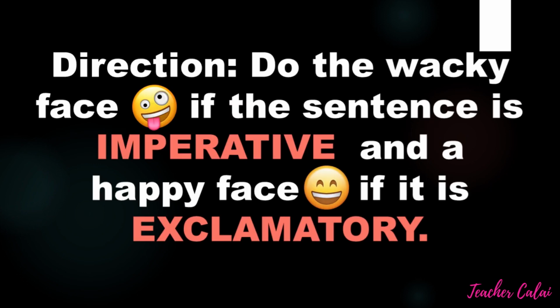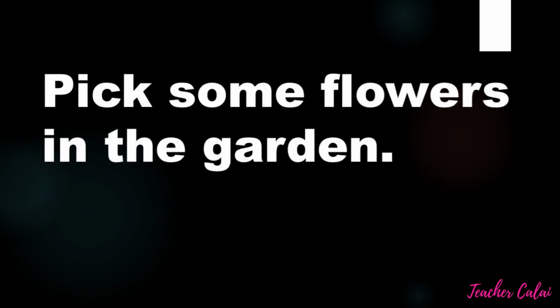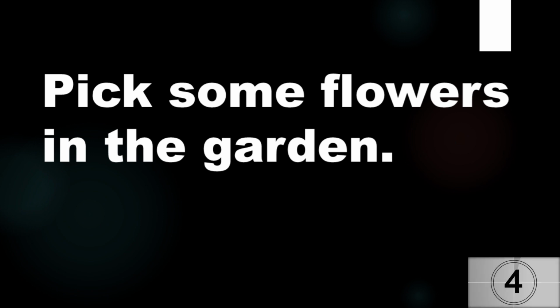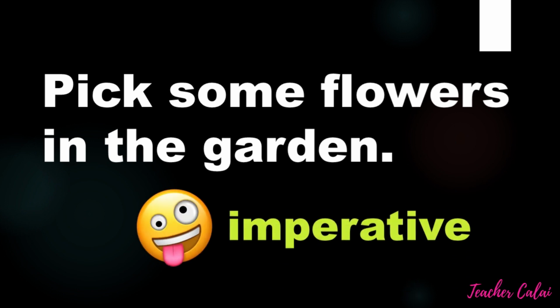Now it's time to try this activity. Come on, let's start. You are going to do the wacky face if the sentence is imperative and the happy face if it is an exclamatory sentence. Pick some flowers in the garden. A wacky or a happy face? Alright, it's a wacky face because this is imperative.